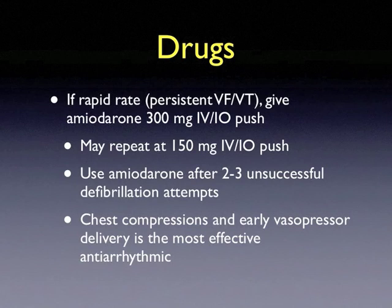If a rapid rate is persistent, you may give amiodarone 300 mg IV or IO push, and you may repeat this at a lower dose of 150 mg IV IO push. Amiodarone should be used after 2 to 3 unsuccessful defibrillation attempts. Again, chest compressions and early vasopressor delivery is the most effective antiarrhythmic.